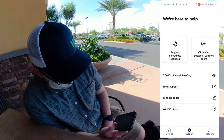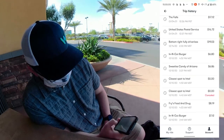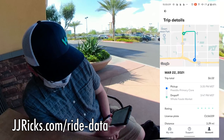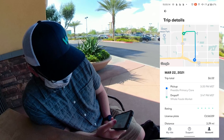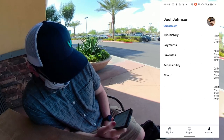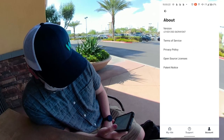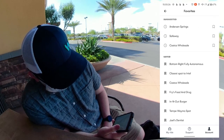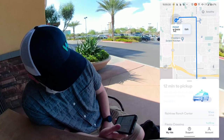Yeah, FAQs. Got your trip history. You can also just see my trip history in the spreadsheet. Here's what a trip history thing would look like. Accessibility options. Yeah, we're just going into the grocery store. Payments. About privacy policy. This is all public stuff. You can go find it. But yeah, this is basically the app.